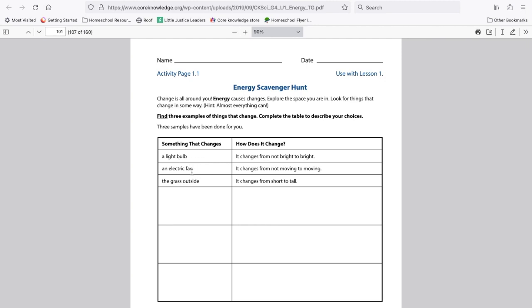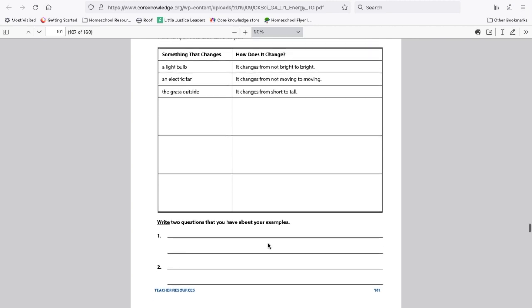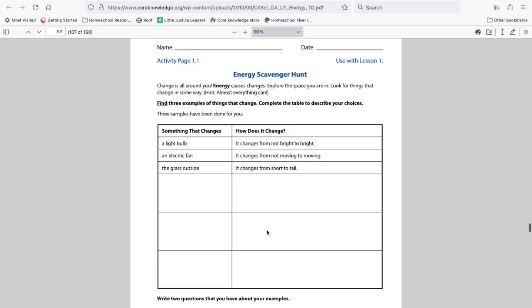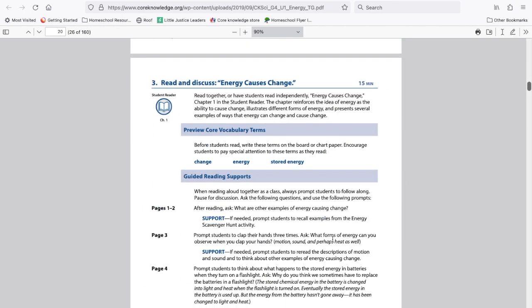It gives you some examples here, and then your kids would go out and look for different examples of this on their own, and then write 2 questions they have about their examples. So more of that investigating type of science, which I really like. And then you would just start your reader.